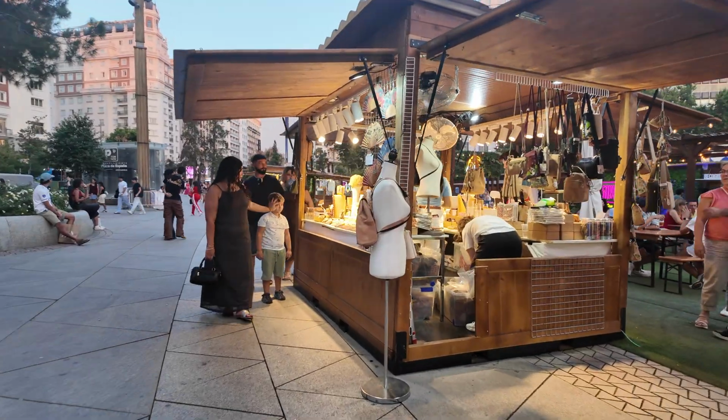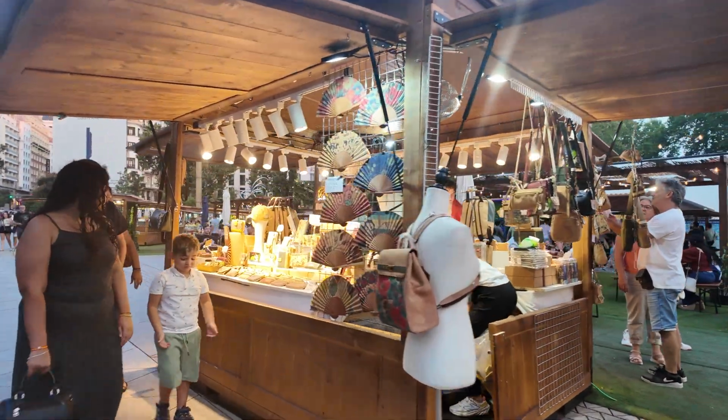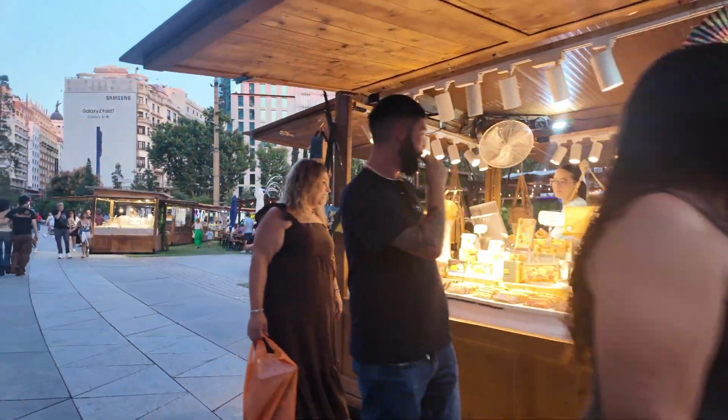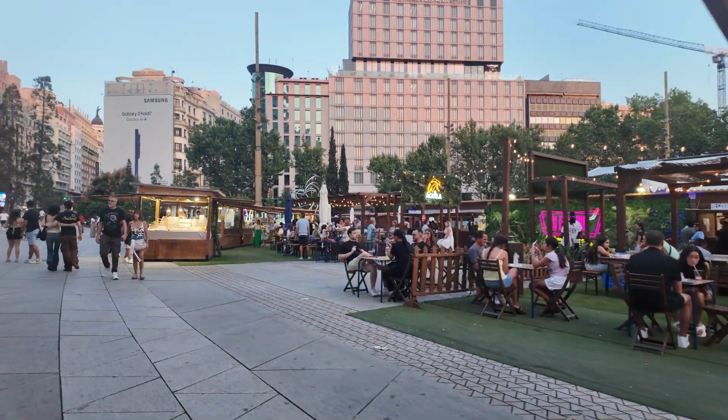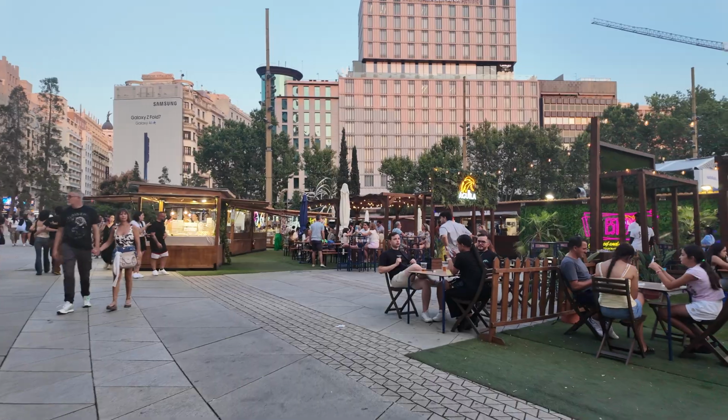So we were at this park last night where they were showing a movie here. We thought we'd come during the daylight a little bit, see what it was like. Just a little market in the park.